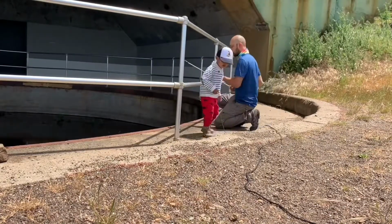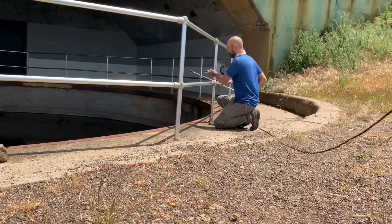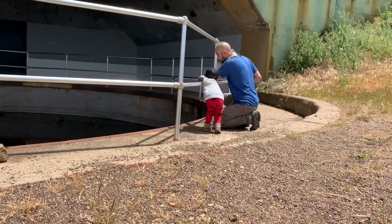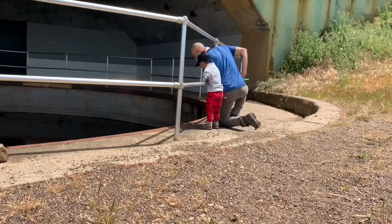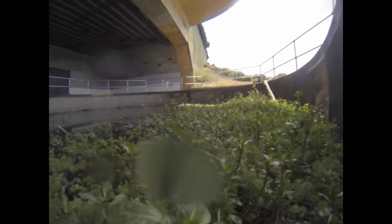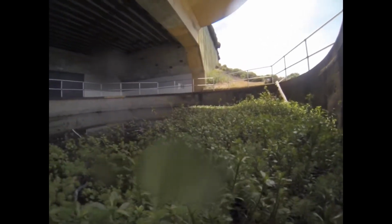Newts and frogs are amphibians. That means they can live on water and land. So you can see that there are a lot of plants growing in this pond, which is really good for frogs and newts to hide in. So let's find a good place to get the camera underwater.